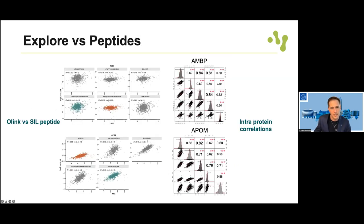And this can also be verified by the correlation. If you correlate the Olink result against all peptides quantified towards the AMBP, you see poor correlation across all the cases, while there's a good intracorrelation between all the peptides covered by AMBP. Another interesting protein here is APOM, which is almost as abundant as AMBP, and they actually show good correlation across platforms. But this could also be due to different epitopes and where the protein binds. So we don't really know yet why we see these effects, but it's most likely antibody or peptide dependent.